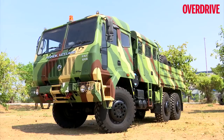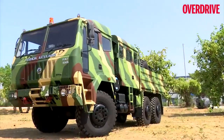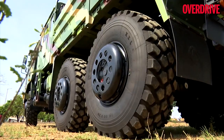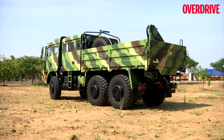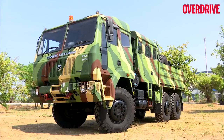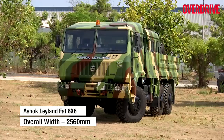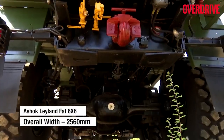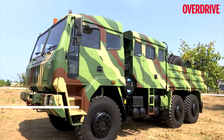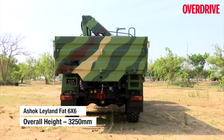The Ashok Leyland FAT 6x6 isn't about beauty as much as it is about functionality, but it looks good. It appears menacing and it could easily find a role alongside the Expendables as a guns-blazing, loud-talking, testosterone-loaded action hero. The FAT 6x6's utility is however more fact than fiction. It has to traverse difficult terrain and protect its occupants both in the driver's cabin and in the crew cabin behind. So everything about this vehicle screams functionality.